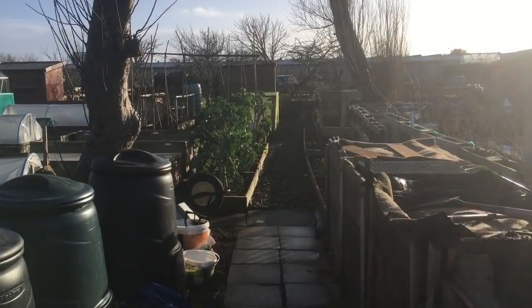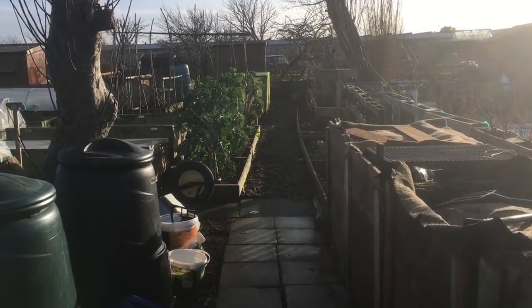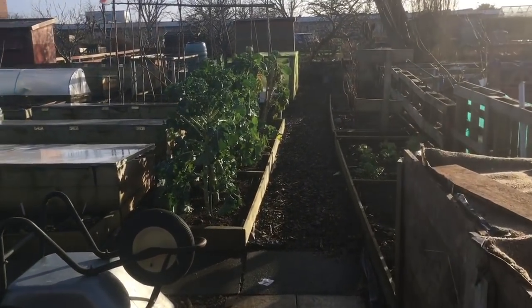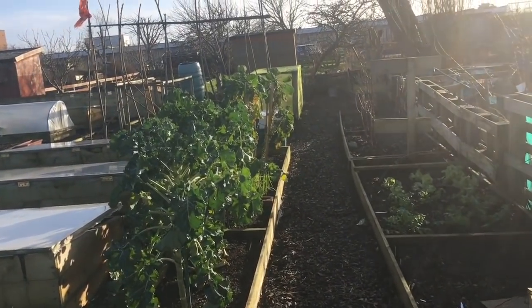Let's look at mine. So here we are on my plot, and this is the composting area. I've taken about 5 cubic metres of compost, I think, out of here, and I've got about 5 cubic metres in the compost bins at the moment.